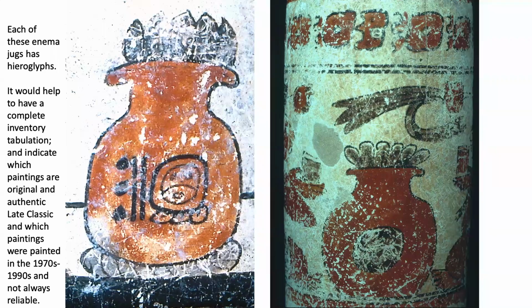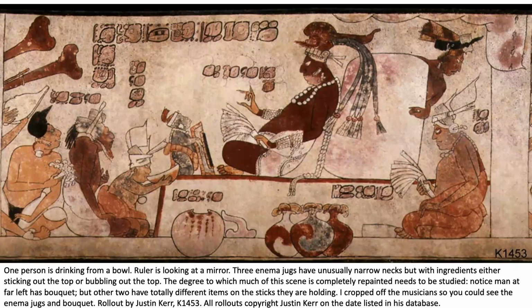And here we are again. We've seen these before. These are close-ups. Now this scene, I'm estimating, is totally repainted. But you see the 3 jugs in the middle. Notice they have very, very tight things. And then they have the stuff, the, shall we say, ingredients. These are not the foam coming out. The things they have in their hand, the guy on the throne and the guy to the right, I think that's repainted. I think the authentic one is the one on the far left, and that's kind of like the bouquet. So again, there's a lot going on, and of course, the guy on the throne is looking into a mirror. That's well known. So there's a lot going on in these events.